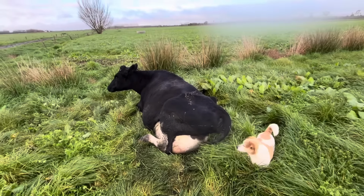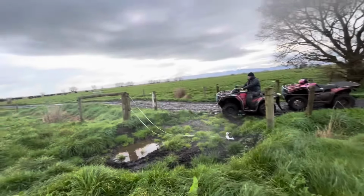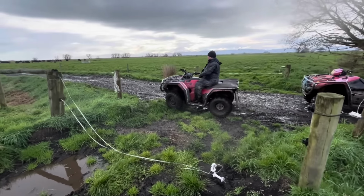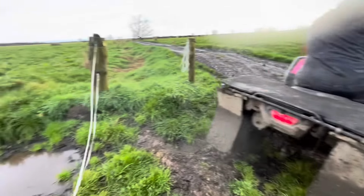That's for this morning, stubborn old girl. We'll leave you to it. I'll come back down at midday, see how she's doing, if she's up, and also come down and check to see if our cows have calved that we're looking at out there. All right, with that, it's us for this morning. See you all at midday.